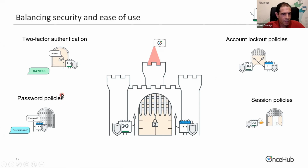And it's important that you pick what makes sense for you. For example, if you are working in a completely private environment, maybe session policies are not relevant. And maybe from password policies, you just want to pick the password length. And an account lockout, maybe it's a rare event, so you can set it up to a very high number of attempts, so it doesn't bother you unnecessarily. So there is a lot of room to play with how you set up these features in order to balance the ease of use.